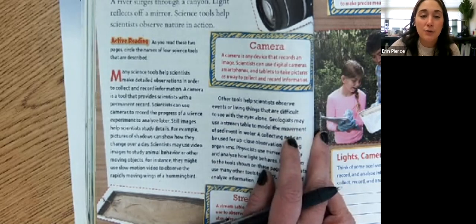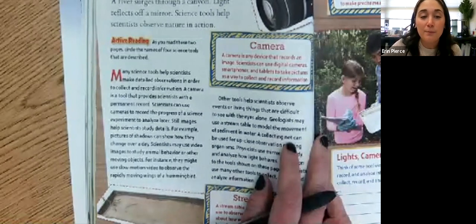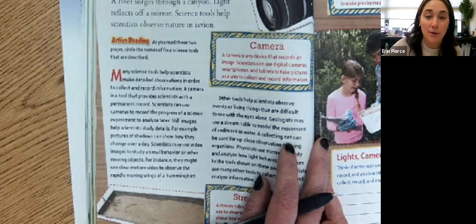A camera is a tool that provides scientists with a permanent record. Scientists can use cameras to record the progress of a science experiment to analyze later. Still images help scientists study details. For example, pictures of a shadow can show how they change over a day. Scientists may use video images to study animal behavior or other moving objects. For instance, they may use slow motion video to observe the rapidly moving wings of a hummingbird.